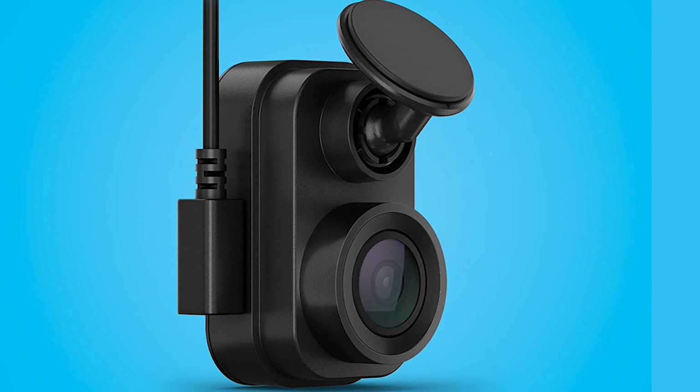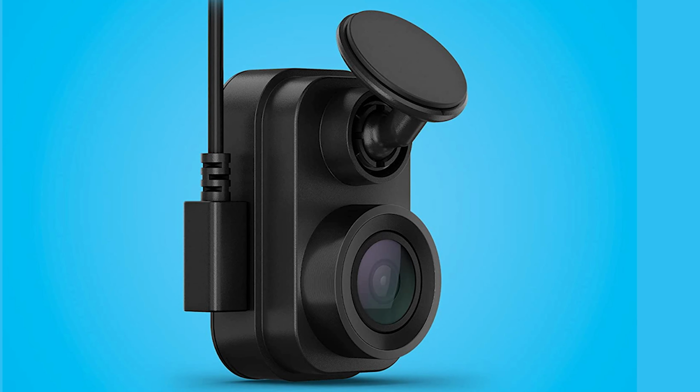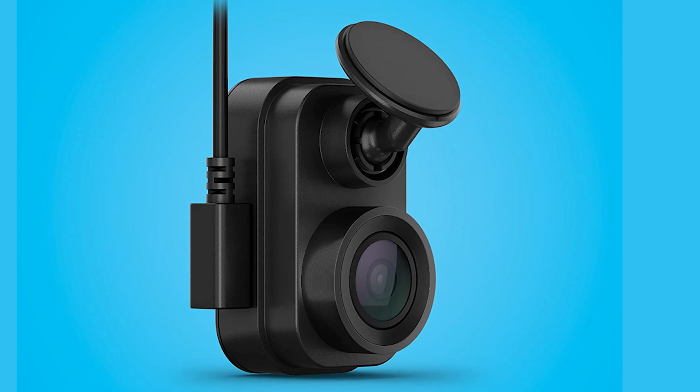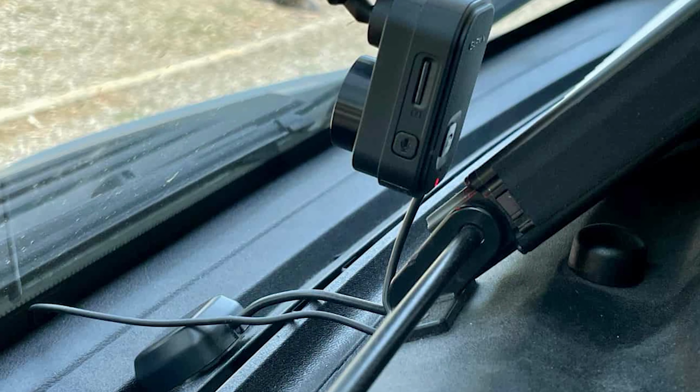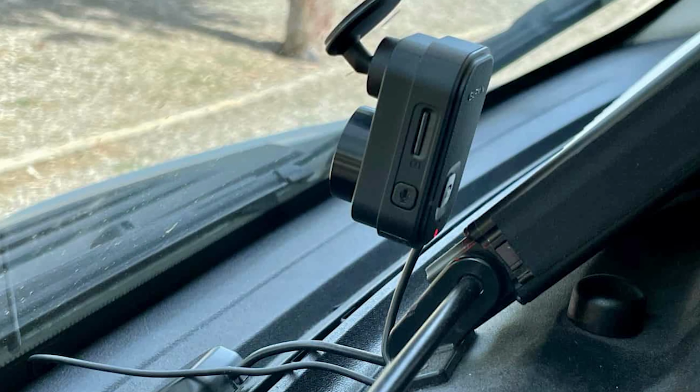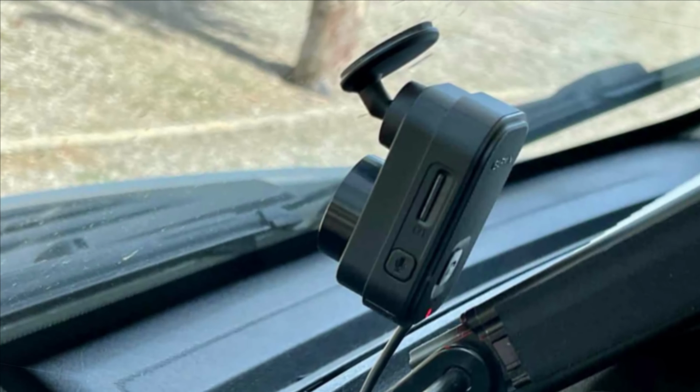Unless you need the best dashcam with driver assistance functions like speed camera alerts, the Garmin Dash Cam Mini 2 will leave you wanting for very little. Simple, subtle, and reliable is the definition of set and forget technology.